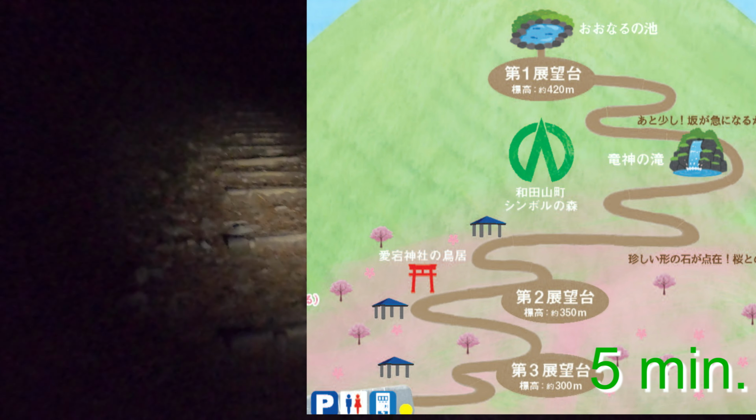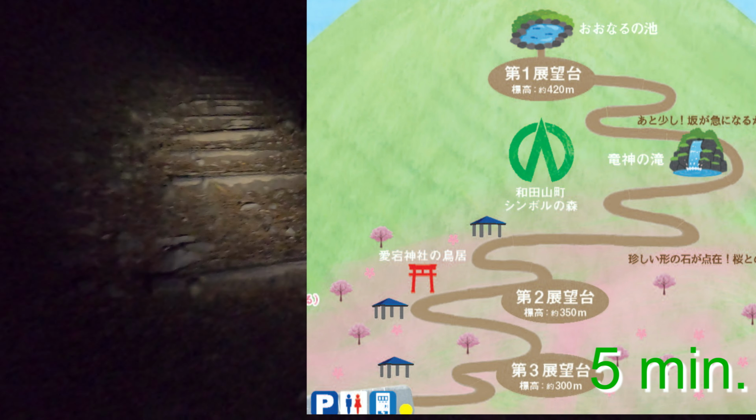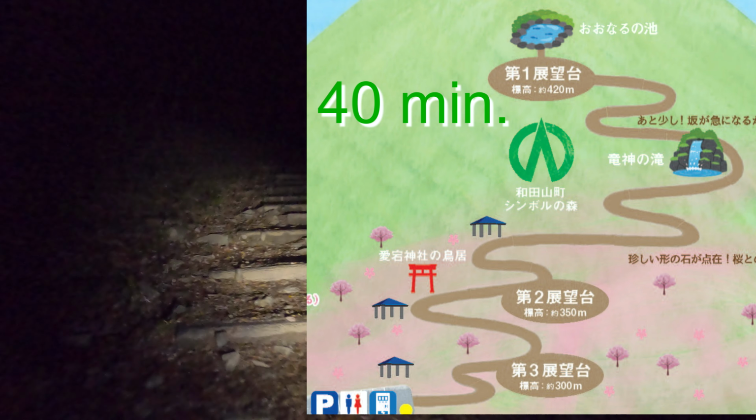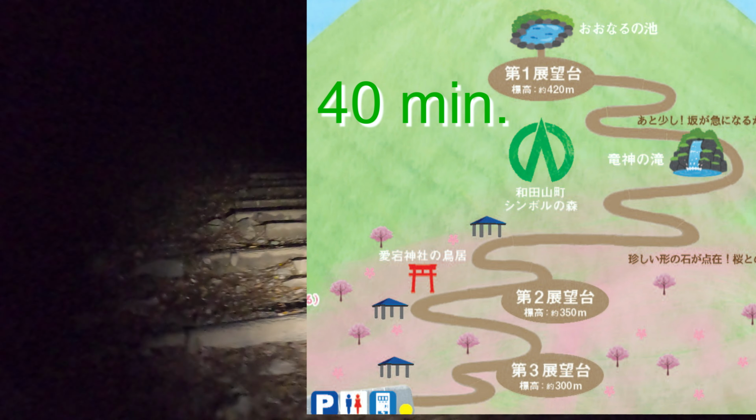It feels like we're in the fog, right? Are we inside the sea of clouds? 15 minutes to the first observation deck. There are 3 observation decks. 5 minutes to the third deck, 15 to the second, and 40 minutes to the first. It's hot. It's cold, but the 40 minute hike will make you sweat.